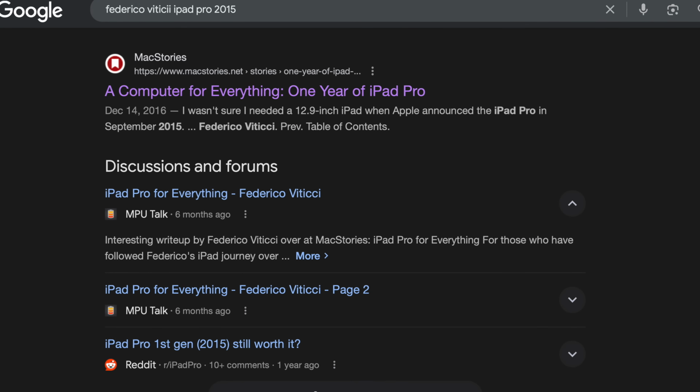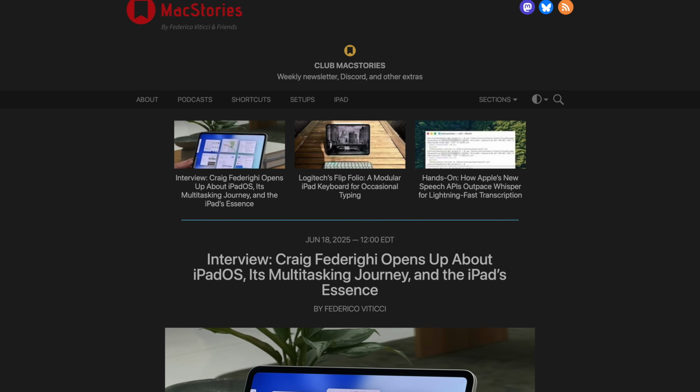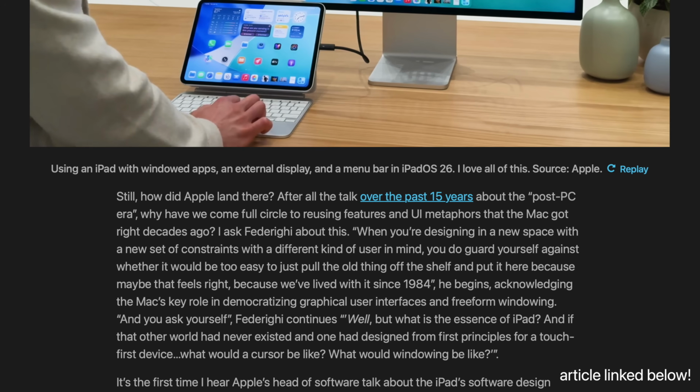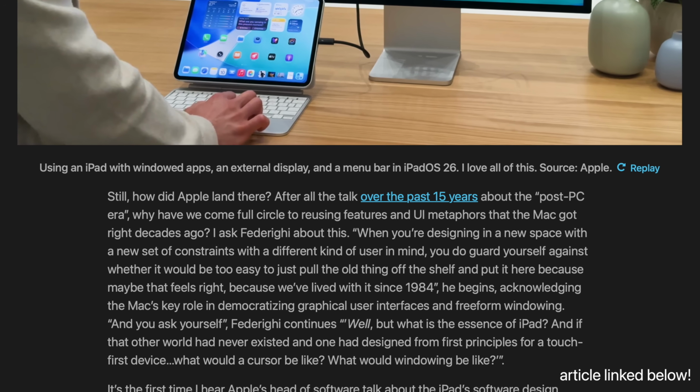His really amazing backstory as to how he got obsessed with the iPad. He's been doing this way longer than I have, and he got to interview Senior Vice President of Software, Craig Federighi, Air Force One himself, at Apple Park, and ask him really, really intimate questions about this journey as Craig describes it. So I have taken those quotes out of Federico's amazing article, which you should definitely read, and I have sort of categorized them into 3 categories.